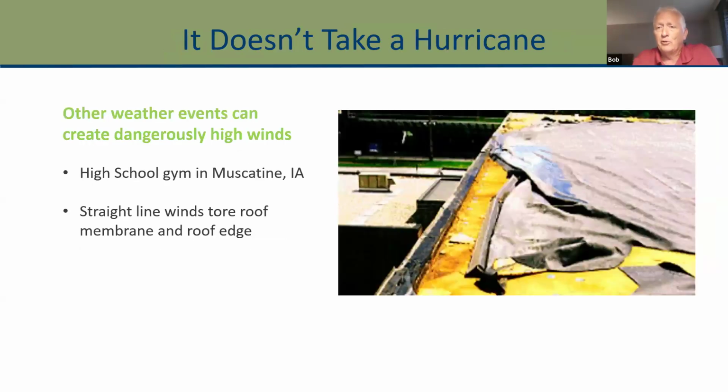I'm sure there's a lot of people on this call that are not in hurricane zones. You get high winds everywhere. You don't have to be in a hurricane. They may not be as high winds, but you still get high winds that can do damage. This is a roof that blew off in Muscatine, Iowa, right along the Mississippi River. It was straight line winds that blew it off, probably a microburst or a downburst, a big thunderstorm. It was not a tornado.